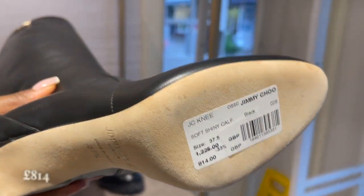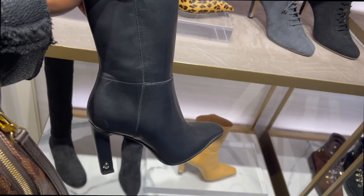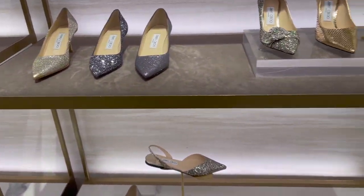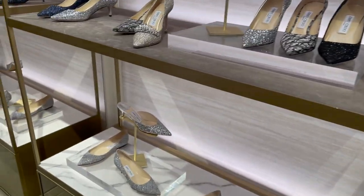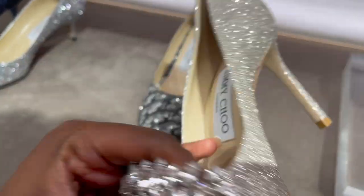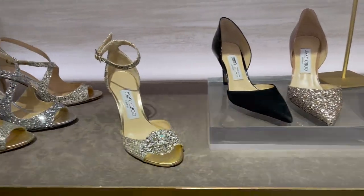Okay, so Jimmy Choo had some really great boots. The discounts weren't crazy. I feel like you could get similar prices, maybe even cheaper prices during sale periods. I feel like lots of Jimmy Choos do go into the sale, if I'm not mistaken. At least it was worth a try.